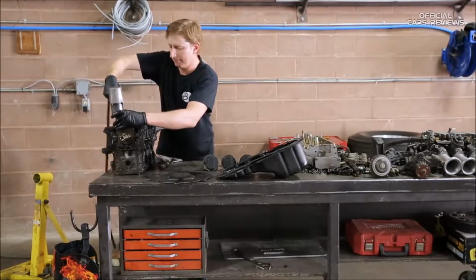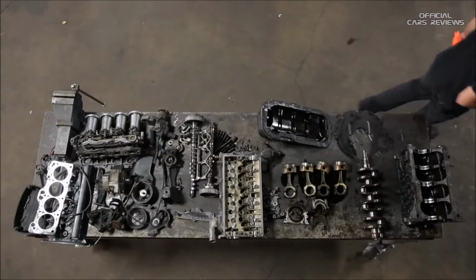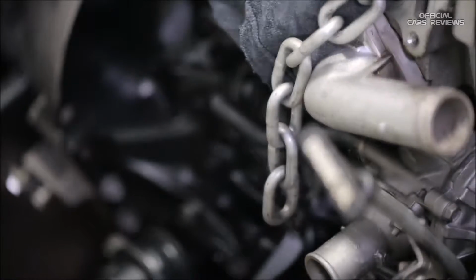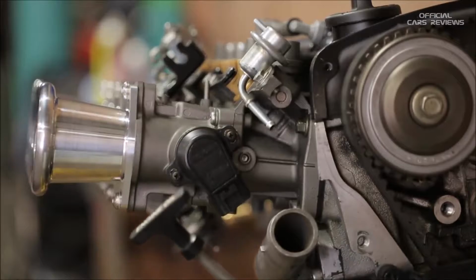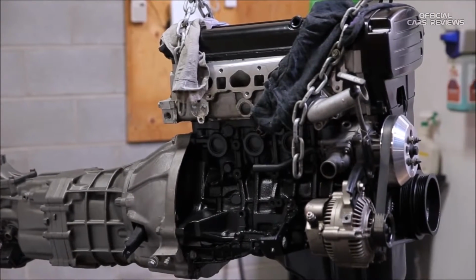The rest we're detailing to as-new condition. It's gonna look brand new again. After that, we're putting it all back together, which gets pretty intense. We have to make sure that everything is rebuilt perfectly, or we're gonna have a blown engine. After it's rebuilt and looking fresh, we'll rewire the entire thing. So when you pop the hood, it'll just be a jewel of an engine, no clutter.